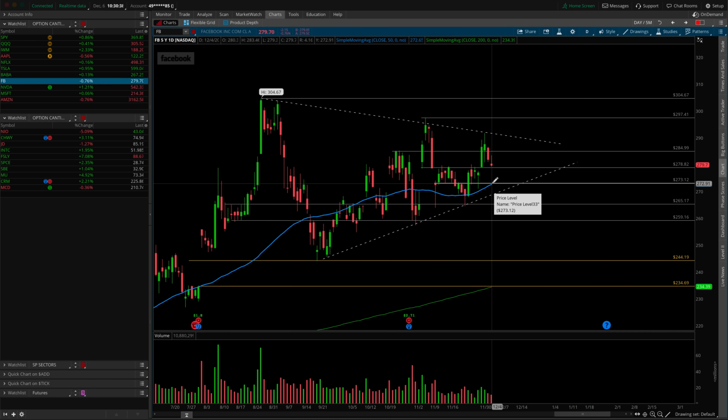I'd be looking out for super support down here around 273.12, especially with that inverted hammer on Friday taking back almost 100% of that large breakout move there on Tuesday. That's slightly concerning that the bulls were not able to hold some true strength. So we'll see if they take it lower down to that super support.